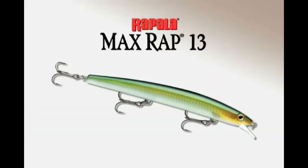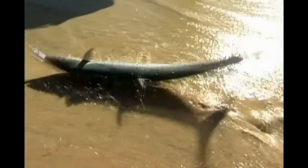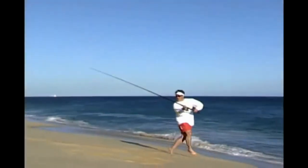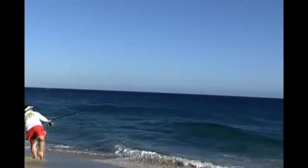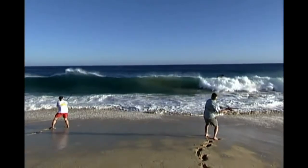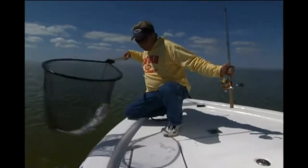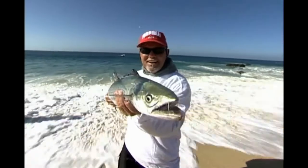The Max Rap 13 is a substantial 13 centimeters in length and weighs a hefty 15 grams. So it's not only big enough to make large fish take notice, but launches like a rocket on an extreme trajectory, even into the teeth of a howling wind. In saltwater, the Max Rap 13 slowly rises when paused, perfect for redfish, sea trout, and other coastal saltwater species.